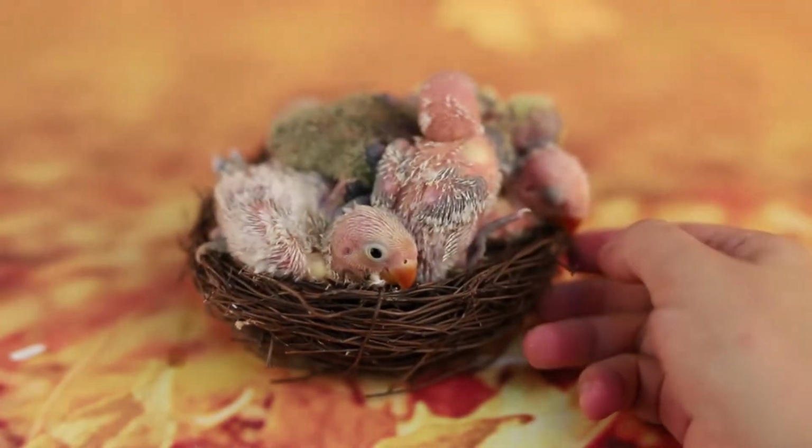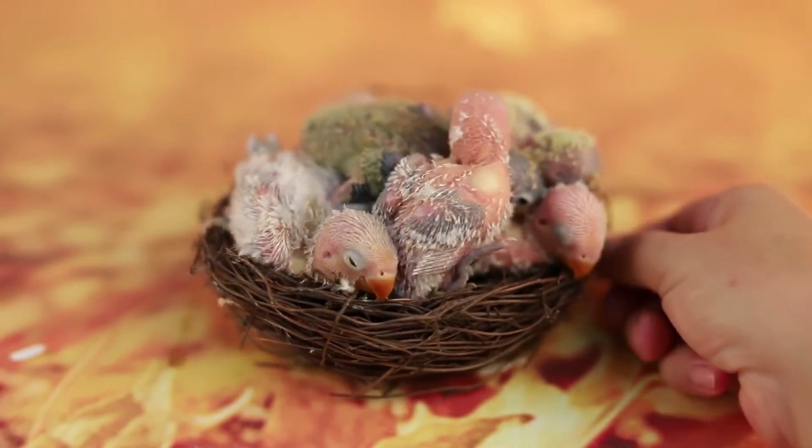Weanling. In the weanling stage, parrots begin to eat food independently and start to consume solid foods. Weaning parrots begin to forage and develop skills that allow them to take care of themselves.